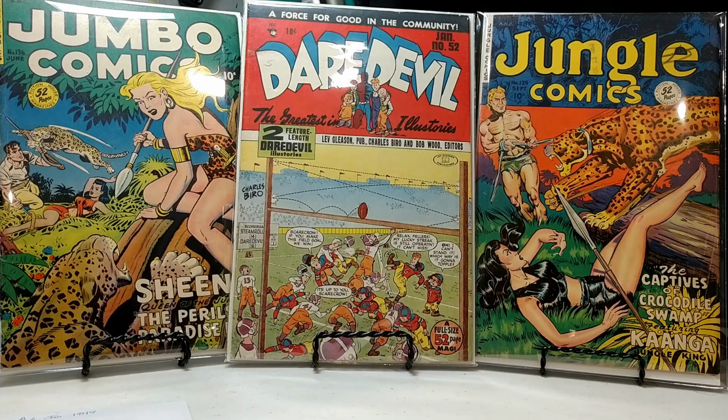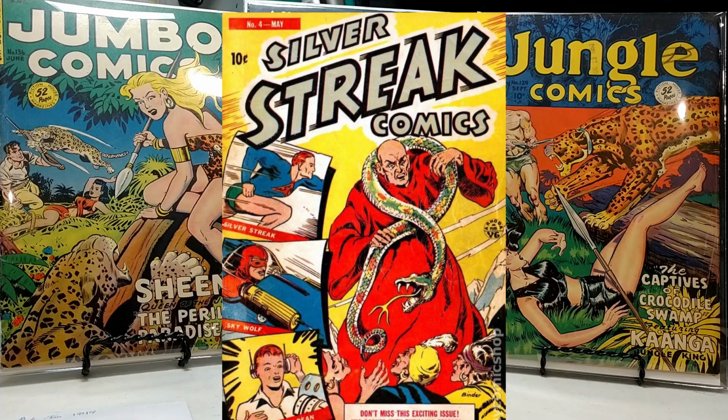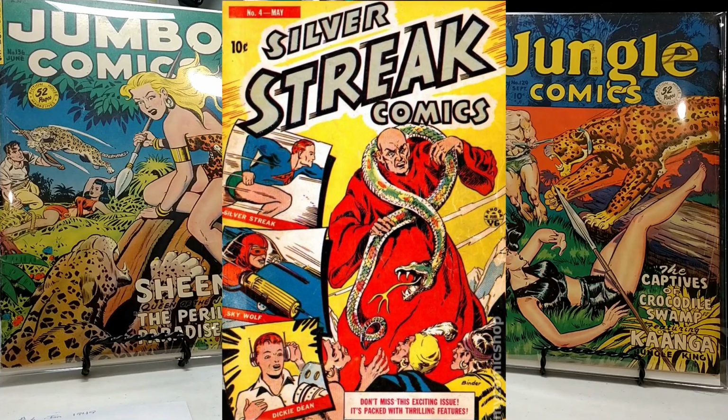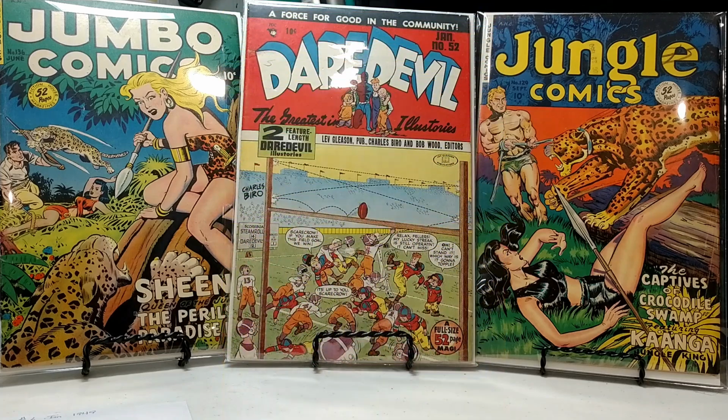He was affiliated with a company called Newsfeature, who owned Silver Streak Comics. And he saw that the comic books were starting to take off, so he purchased that title from them, kept the numbering, and introduced Daredevil in that series. It was his first creator-owned character, which was later revived in the modern era by AC Comics and Dynamite.